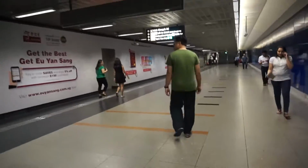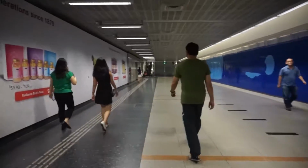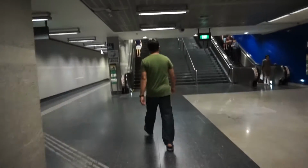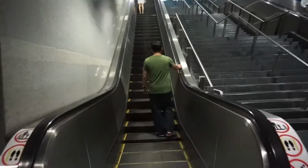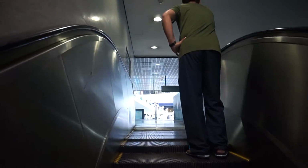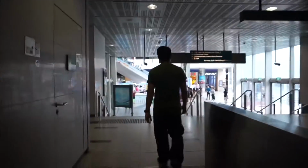While you are walking towards exit B, you will turn left and walk along the underground walkway. Keep walking until you see the escalator. Once you reach the escalator, take it up all the way to the top, and at the top keep walking straight and you will have reached exit B, which exits at Harbourfront Centre.